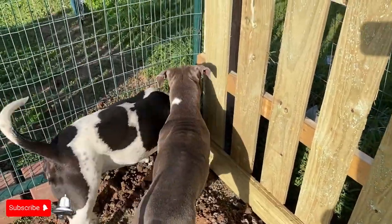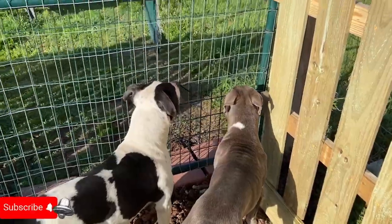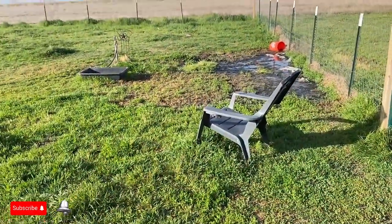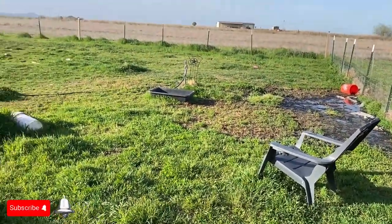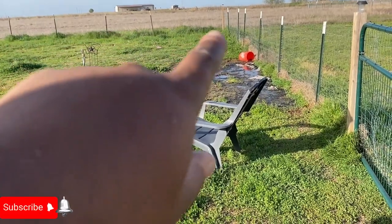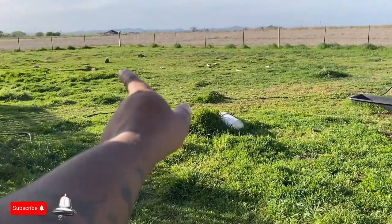What are y'all doing? You see how sneaky they are? Check them out. Unruly, man. They chew up chairs, bucket, sprinkler head. I got a sprinkler head right here, and the water's just been, I gotta replace that. I'll do that, show you how to replace that one, and a sprinkler head over there.